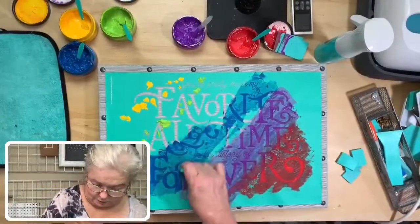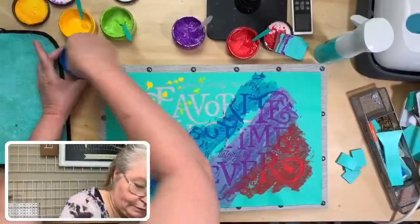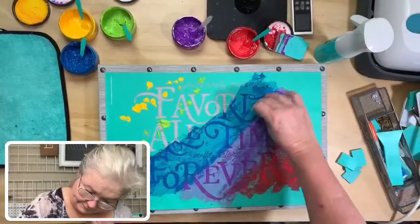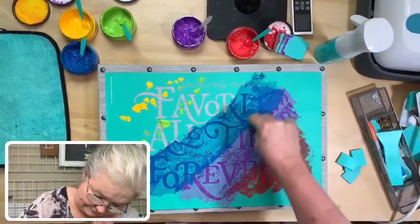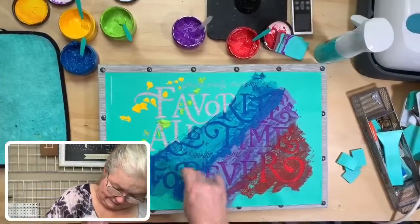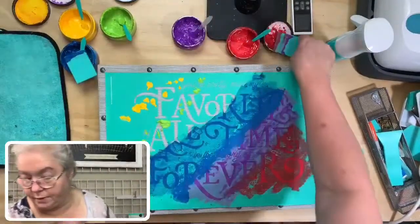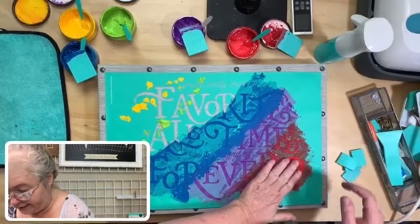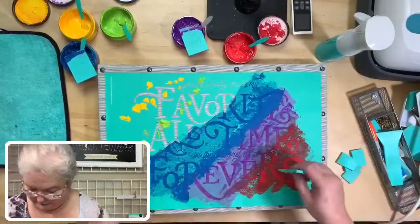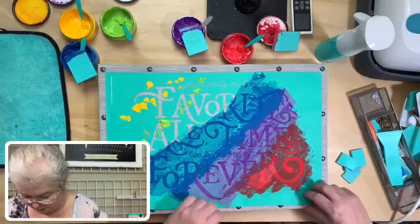And we're going to go across, blend it into the purple. I need a little more blue right here. Just like that. And because, if you guys remember, I said that there's a couple spots here, I'm going to flatten that down. I think it was on the R. And we're going to go ahead and pull this back up.